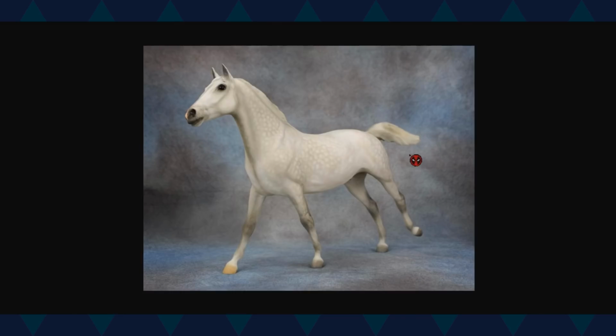Now lot number 7 is this Dappled gray on the Furlong mold. A lovely old mold repaint. I do enjoy some old mold repaints. But I'm not crazy about this guy because I don't collect this mold, but I do think his paint job is very nicely done.